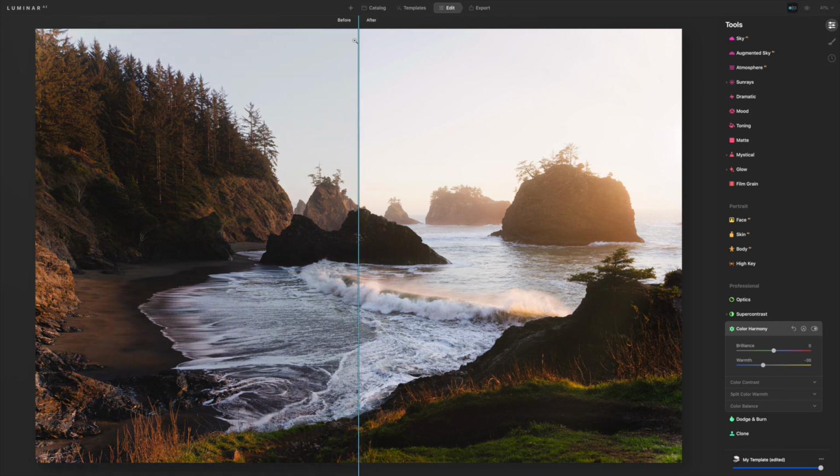So let's take a look at our before and after. I think that turned out really good. We used some tools to just kind of naturally enhance the light that we captured.